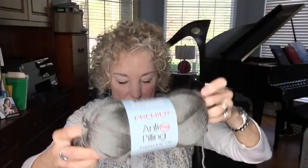So I really love the yarn, love the project. I'm excited. I haven't lost interest in it at all. So I'm working diligently on that.